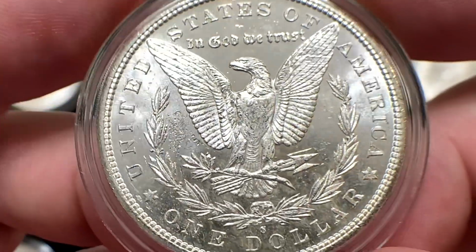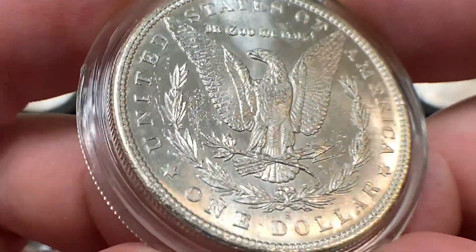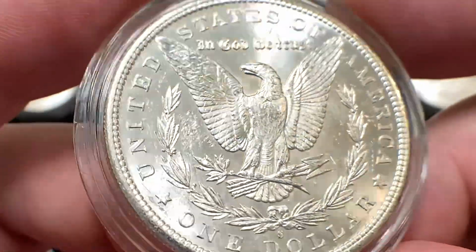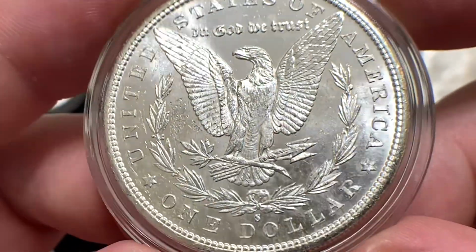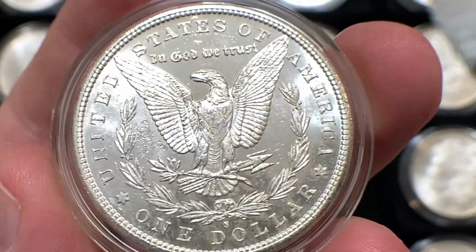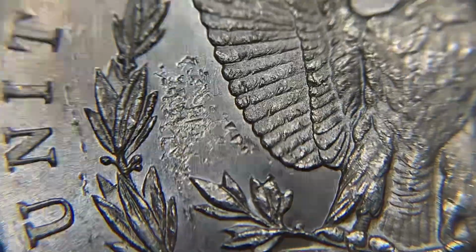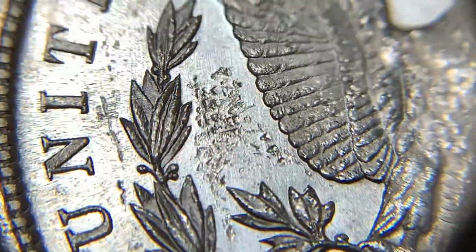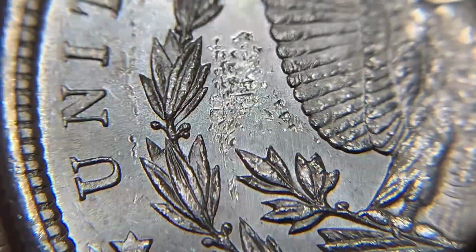The reverse is quite chewed up. We're going to take a closer look. The eagle seems quite frosty looking, the devices. But in the fields here, we have quite a few contact marks, bag marks. It looks like dozens of coins dropped onto this coin as they were in the minting process and just kept on hitting the same spot, which is really a shame. I think this will affect the grade quite a bit.